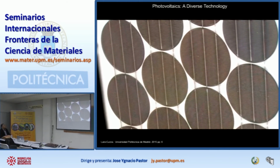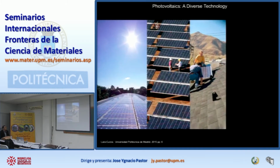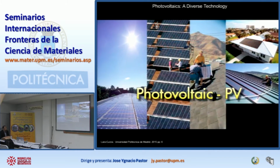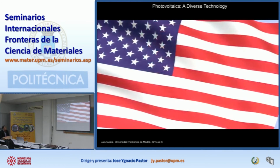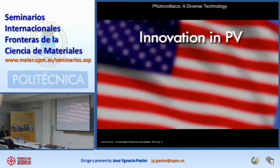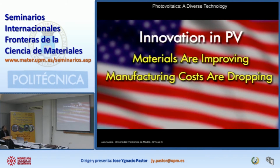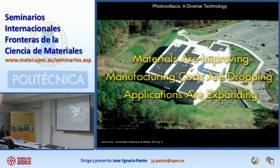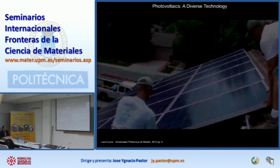Years ago, the first solar cells were made of silicon, and today silicon makes up more than three-quarters of the rapidly growing worldwide photovoltaic market. But photovoltaic, or PV cells, are also made with other semiconductor materials. Why so many types of solar cells? This diversity is due to innovation. PV materials are improving, manufacturing costs are dropping, and PV applications are expanding. Balancing these three factors can meet demands for clean green power while creating more American jobs.